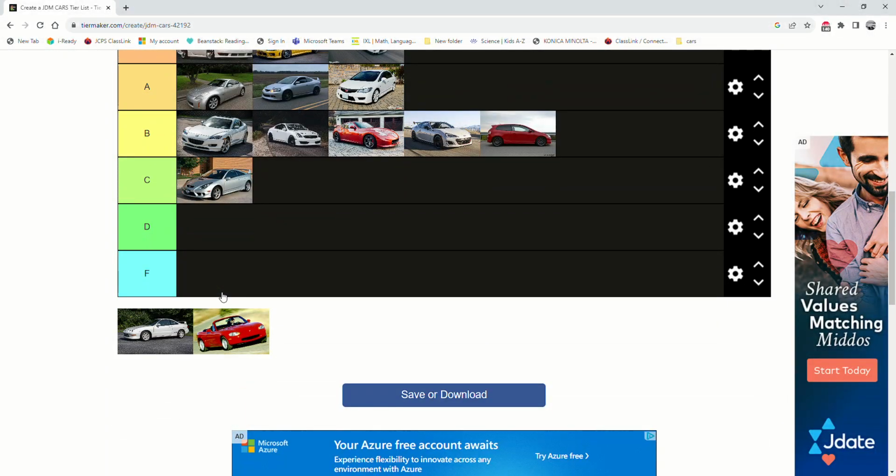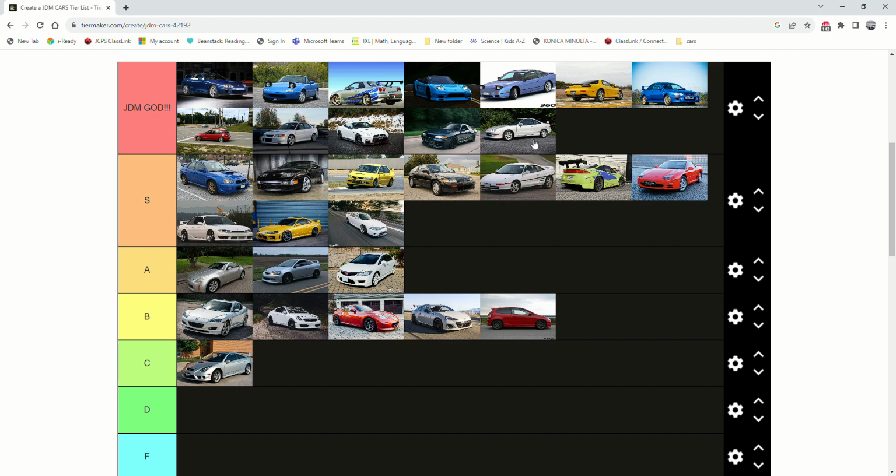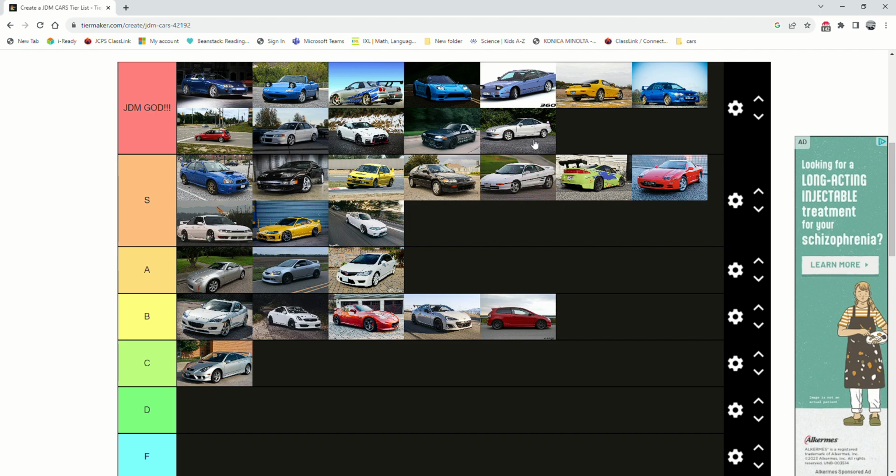Anyways, the next car is the Acura Integra. This may also be another controversial one, but I'd have to put it in JDM God. This thing is a really nice car. It's not like Supra level or R34 level or Miata level, but it's still pretty nice. It is skyrocketing in value for the Type R models though. But yeah, and I think it looks a bit cooler than the Civic, to be honest.